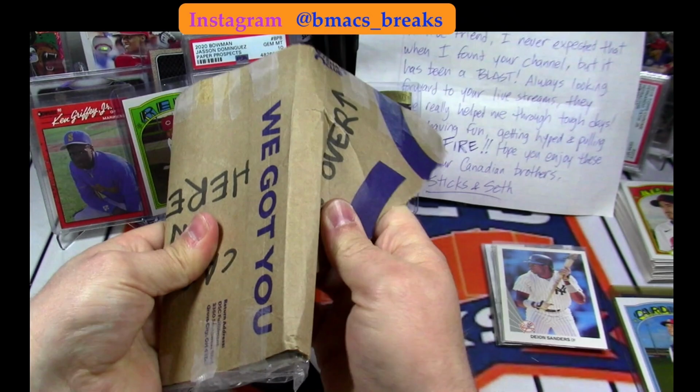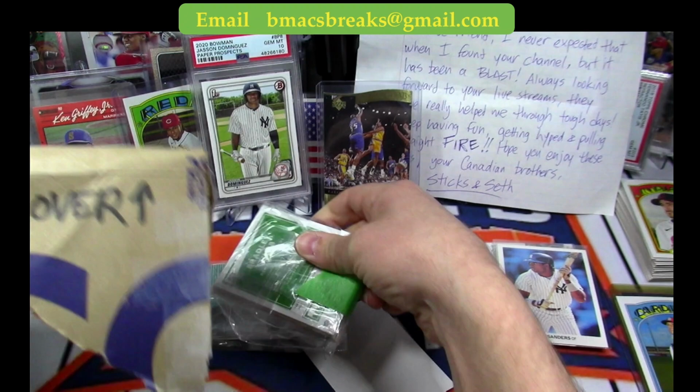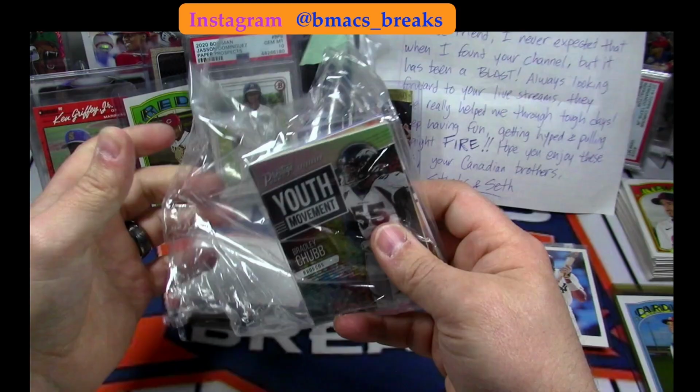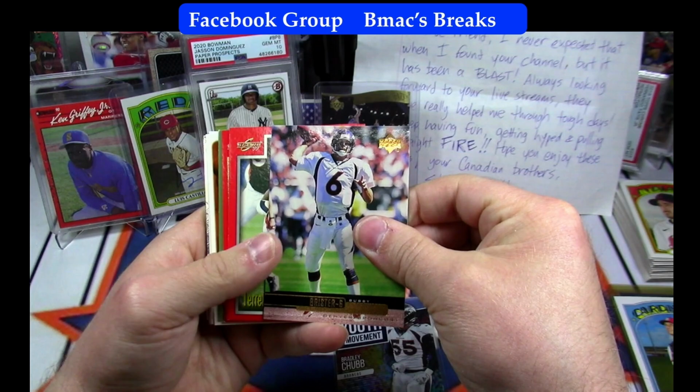And then we got some extras in here. I think it's stuck to the tape. All right. So it looks like some extra PC hits. So we have a Broncos package. Oh, dang it. I was trying to save that, but I think I ripped it. Some Bradley Chubb action. I might be able to save that for a team bag. Bradley Chubb, youth movement. Bubby Brister. I remember Bubby. Some more TD action.